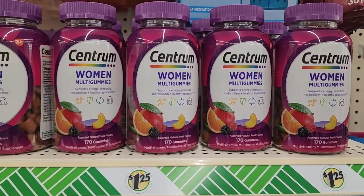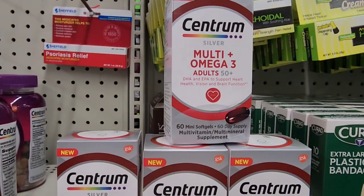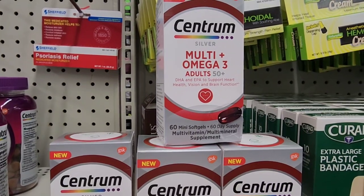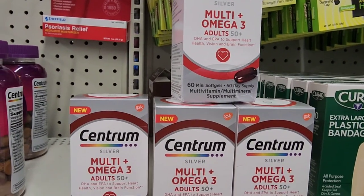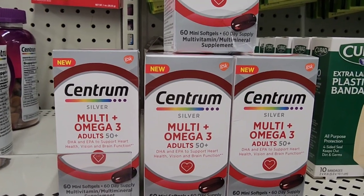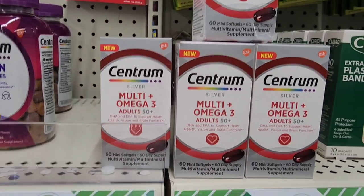Centrum Silver Multi and Omega 3, adults 50 and up. DHA and EPA to support heart health, vision, and brain function. 60 mini soft gel, 60 day supply multivitamin supplement, and it's good until 1/2024. So we got a good time on this as well.